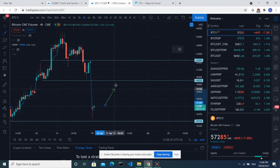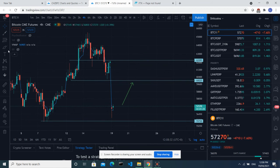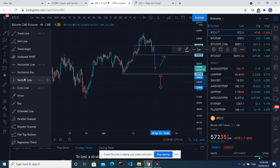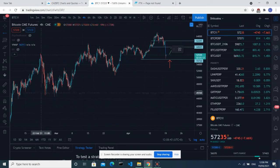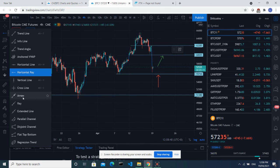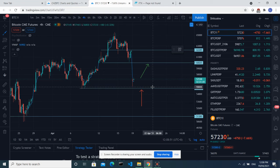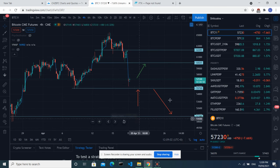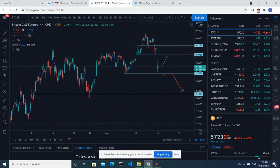So yeah, this is my analysis. Somewhere around here is the bounce area. If this level does not hold, then I'll be looking for a retest of the lows. Simple as that. The CME chart is the simplest, around 51,000, which is 50,000 on spot price. So yeah, I think that summarizes it. Very simple analysis. That's all for now.